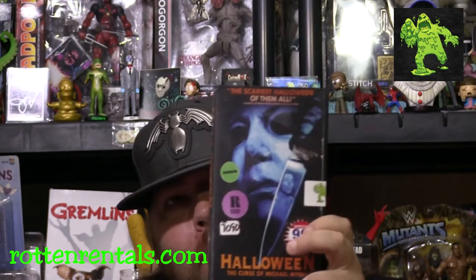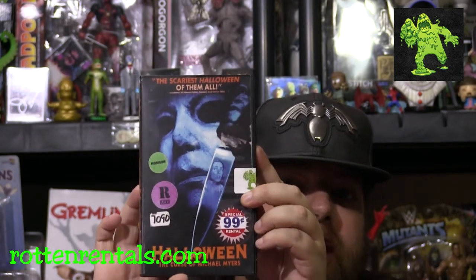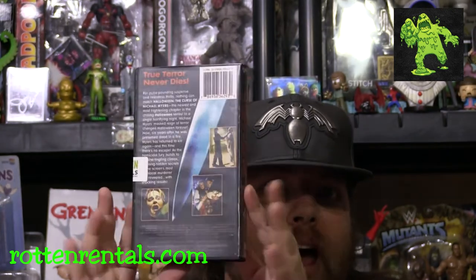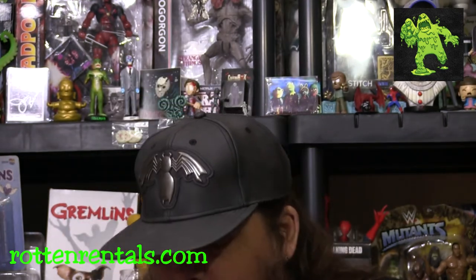And next, we have got one of my favorites of the entire Halloween series, The Curse of Michael Myers. So there's the front. And this is a new VHS pack to Rotten Reynolds 2. They just started doing this one, and I am happy about that. Because like I said, Curse of Michael Myers is one of my favorite among all the Halloween films. So there we go. And we're going to open it.